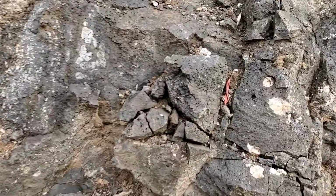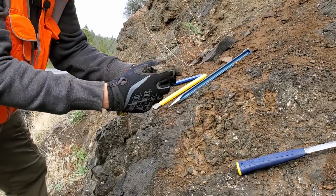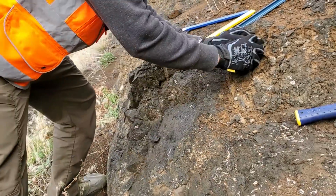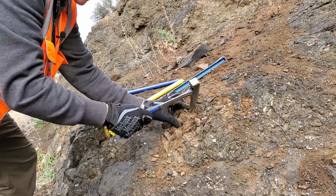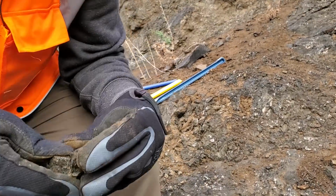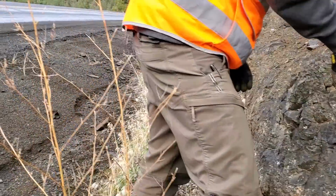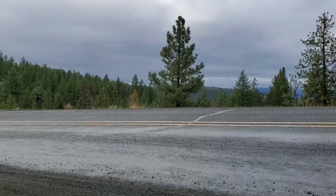Who needs a rock hammer? You just pull it off. Yeah, all of this is just kind of crumbling away, so maybe it won't make for the best zeolites, but there are some little ones in here. Cool. Let's gather some specimens and let's look at what's on the other side of the road.